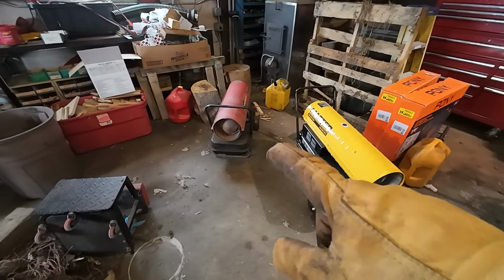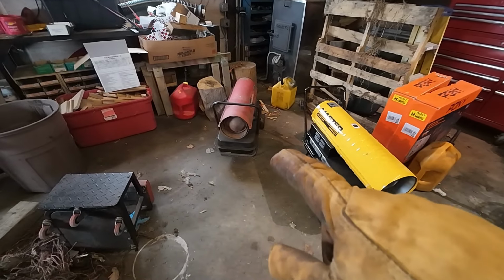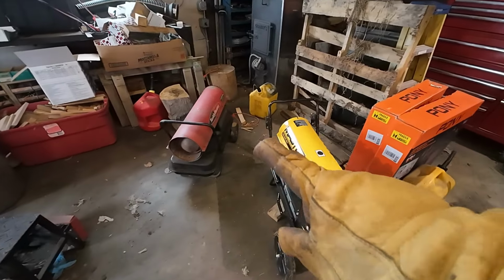I did get the old Ready heater fixed. There's an inline fuel filter in there, and I replaced that. And there was actually a mouse nest in there too when I took it apart. The combination of that blew out all the filters, there were 2 air filters in there. Blew those out, and she runs like a top now. So it'll be nice to have 2.